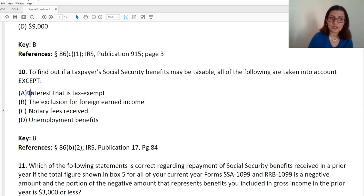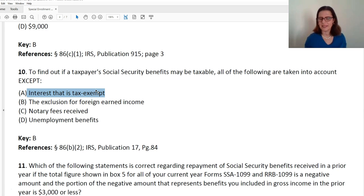Interest that is tax exempt, like muni bond interest, is taken into account when you have Social Security benefits. Even though it's tax exempt on the return, taxpayers who have Social Security have to add it back to figure out their taxable portion of their Social Security benefits. And I don't know why that is, but this has absolutely been tested before. So even if you have interest that is tax exempt, that gets added back to figure out the taxable portion of Social Security benefits. Like I said, I don't know why that is. The interest itself remains non-taxable on the return, but remember, muni bond interest does have to be reported even though it's not taxable.